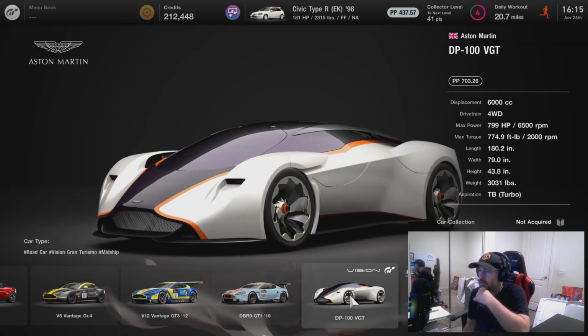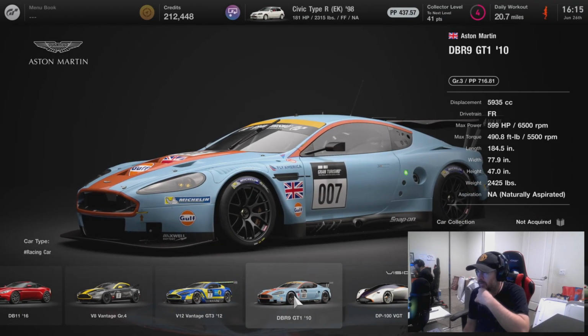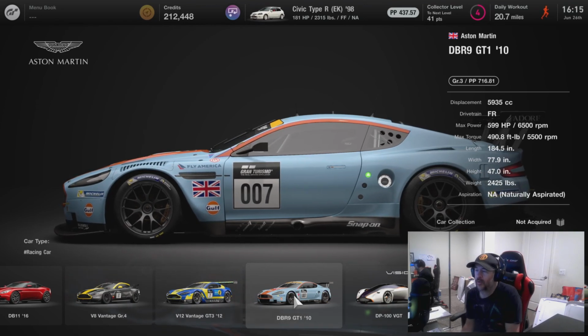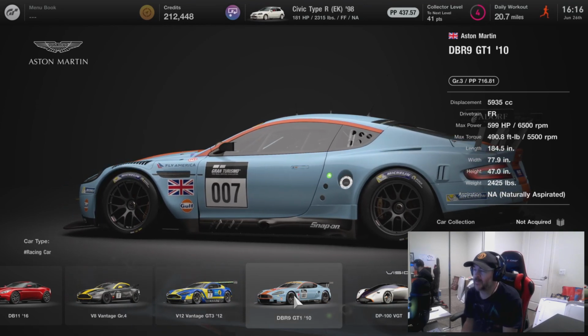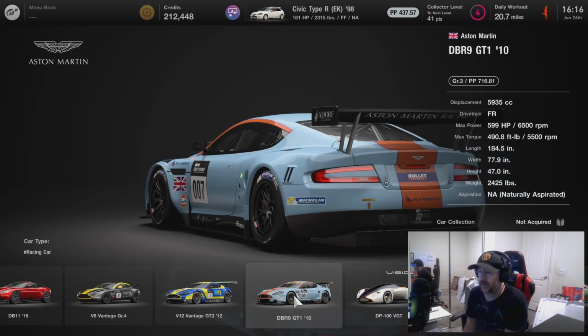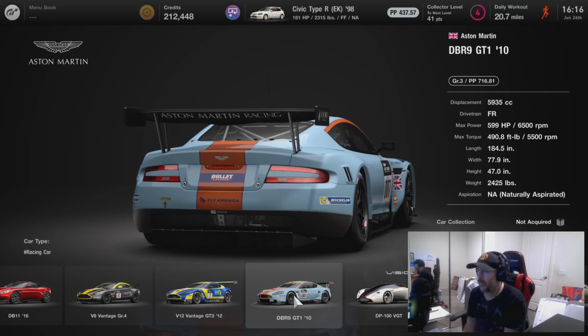That looks so cool. Look at that thing. Wow. I bet it goes like a rocket on this game. So nice. I can't wait to drive some of these. This one's the DBR9 GTI. Wow.